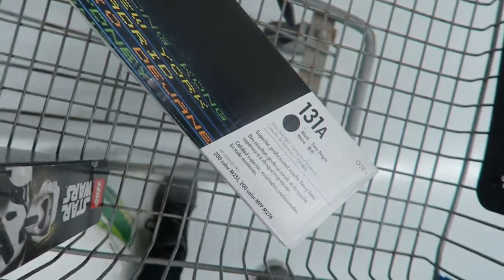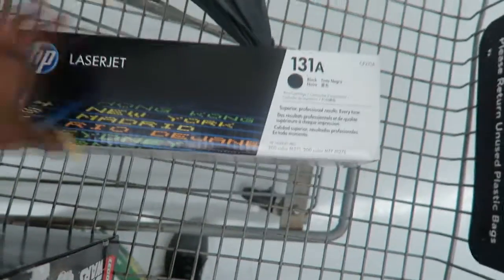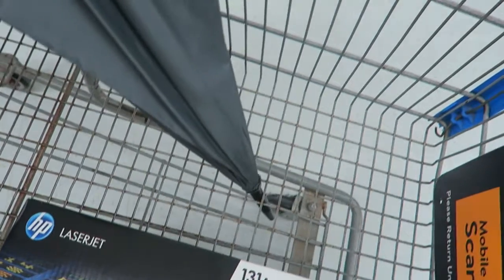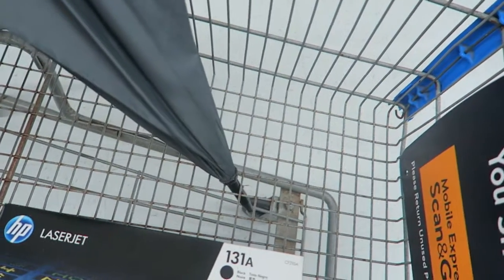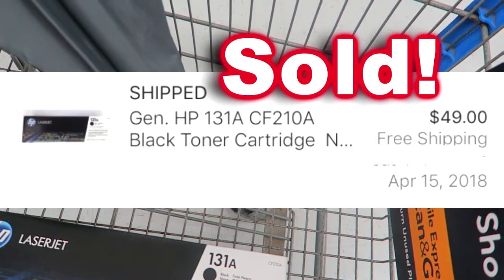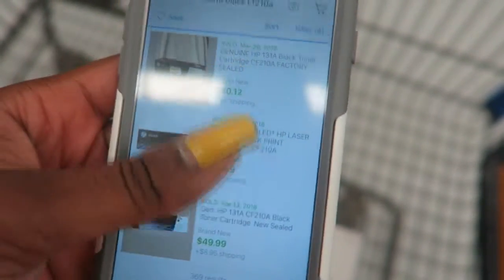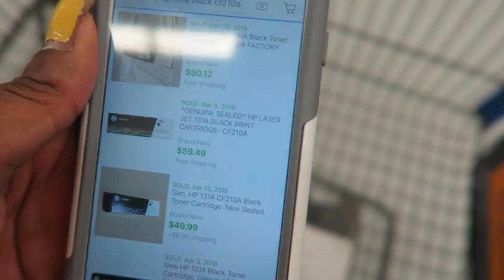But I came across this little ink, and selling for $25 clearance. And let me just show you off of eBay. I know I can't sell it off of Amazon, so I'm going to at least try to sell it off of eBay. Okay, hopefully you can see that. From what I was seeing, it was selling for at least around $50.